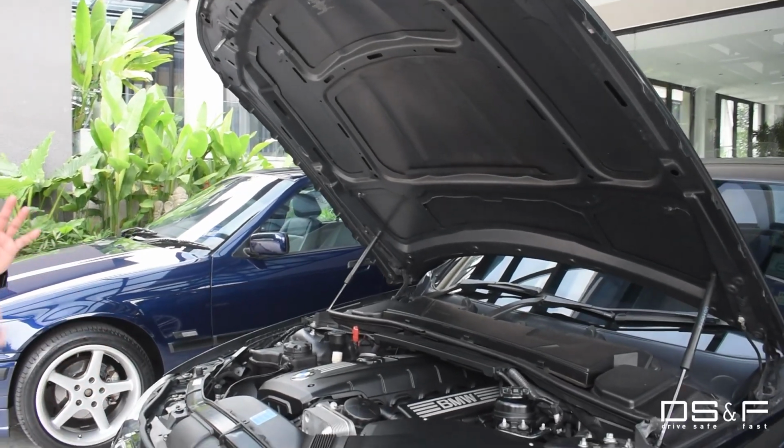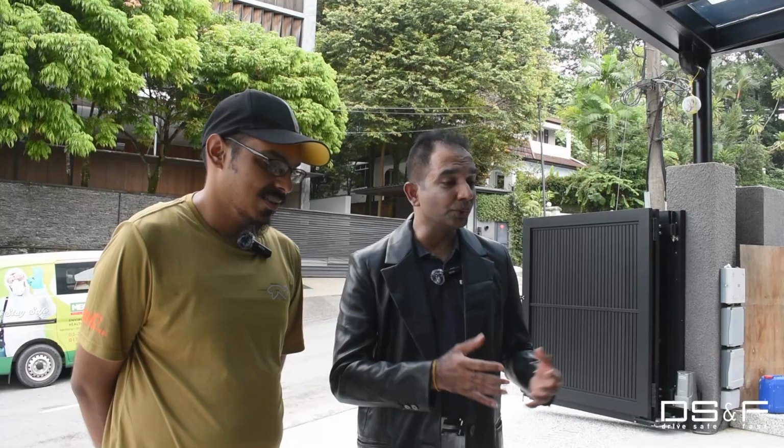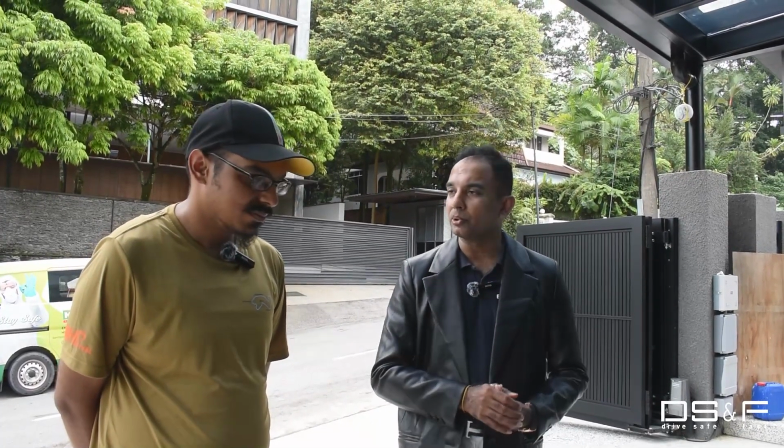Their inline 6. And this was a generation where BMW had a 20,000 kilometer service interval, but of course they had a few challenges in operating these service intervals in the Malaysian market. Of course, with our weather. Yeah. So most of the owners who had these cars, I think they were servicing their cars at 10,000. Yep. But I don't use these cars much, but I make it a point to change the oil every year. Every year.